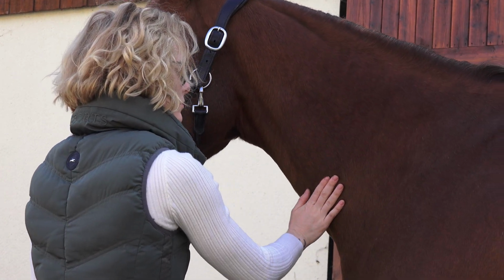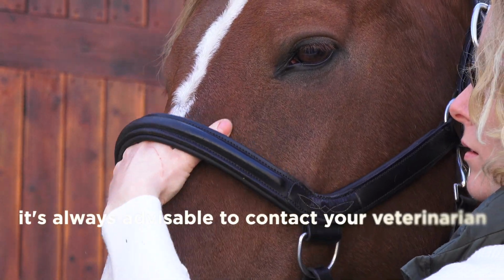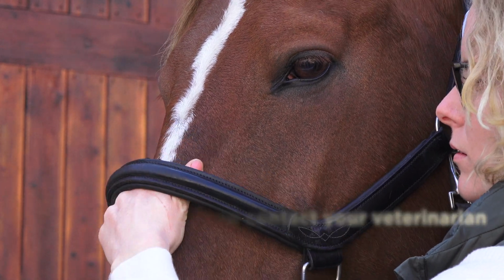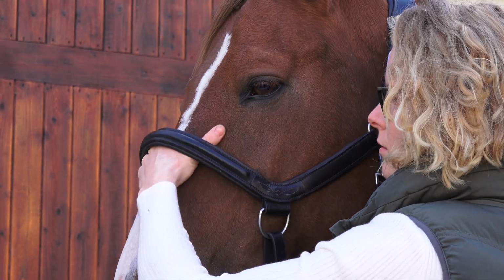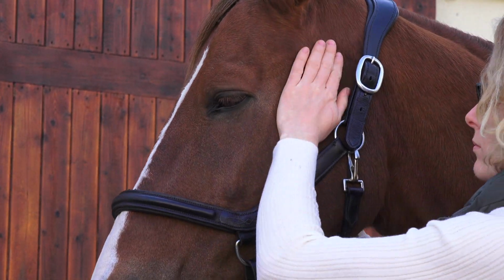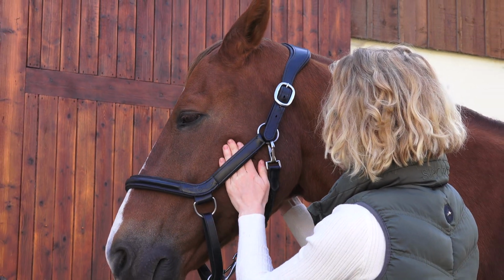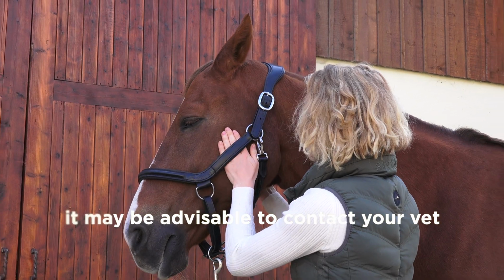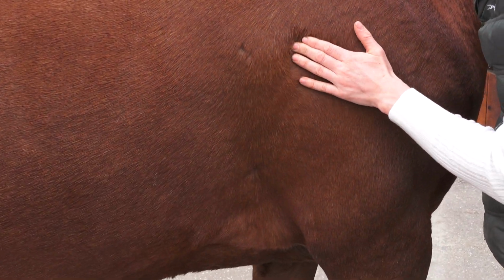Again, we must always take all the information we can from the horse and really listen to what they're trying to tell us as we're massaging them. If you have any concerns or you think your horse is abnormally sensitive, it's always advisable to contact your veterinarian. We can also gently massage around the face and other areas where the tack has been touching, such as the girth area. If your horse is very sensitive when you touch the back, saddle or girth area, it may be advisable to contact your vet, as sensitivity in the girth region can be a sign of gastric ulcers, so it's always advisable to contact your vet if you're not sure.